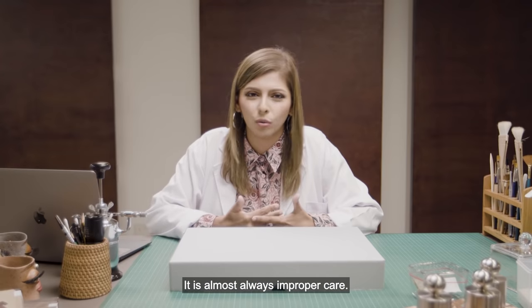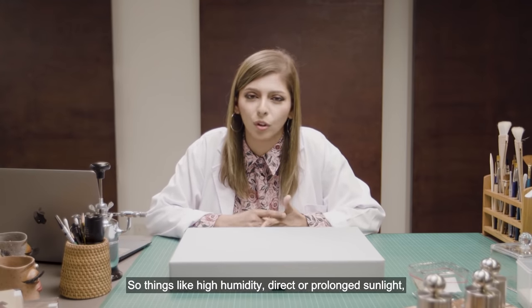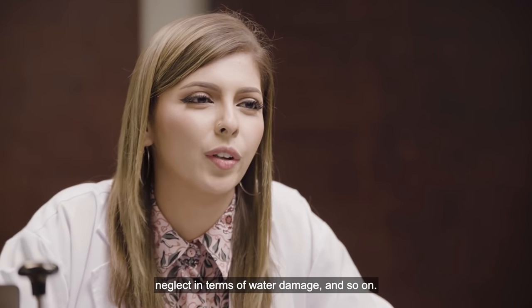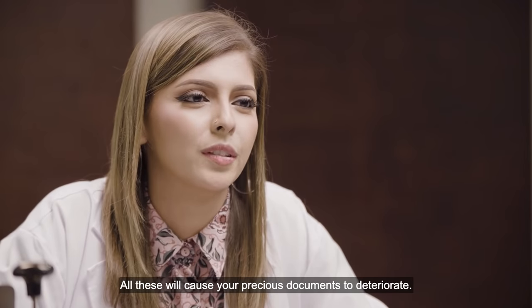What are some common environmental factors that cause print or paper to degrade? It is almost always improper care, so high humidity, direct or prolonged sunlight, neglect in terms of water damage and so on, all these will cause your precious documents to deteriorate.